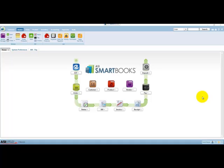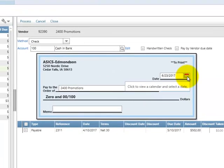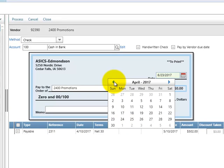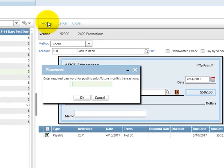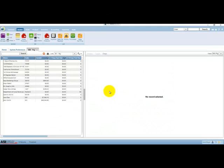This message will appear when checks are not within the same month or year. We'll take a look at bill pay we already have open. When we select our vendor, and if we change our date, we'll change it to a prior period. We'll select our payable and go ahead and process. This pre-existing feature would require you to enter a password to post to a prior or future month. We'll go ahead and enter that password.